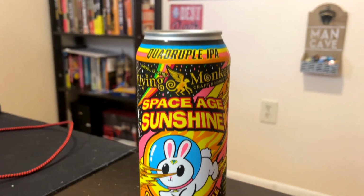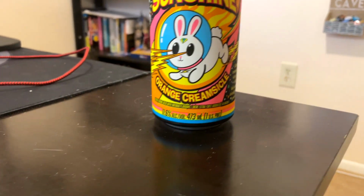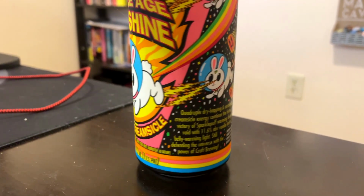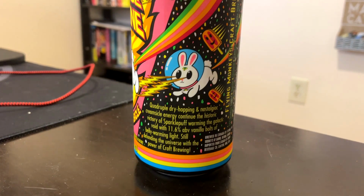So this is another one from Flying Monkeys out of, I think, Montreal. The coolest labels in the industry: Space Age Sunshine, Orange Creamsicle. You can see these highlight colors. I actually have a black light in my bathroom, but the can is pretty much black except for the bunnies on there.